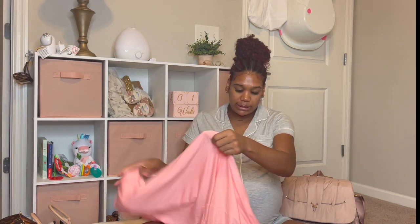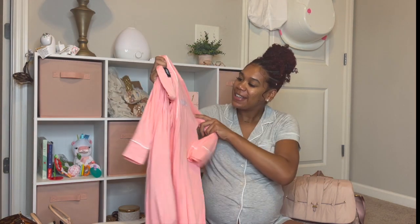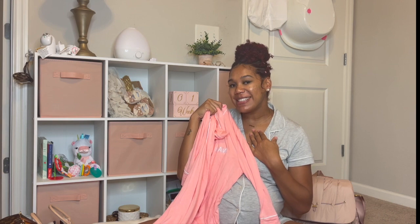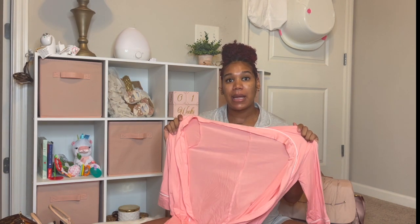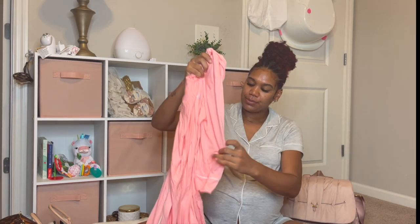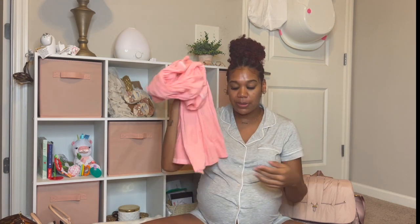I also have this cute pink robe that says mama, so it matches my mama necklace. I cannot wait to take a picture with this because the baby's picture swaddle is going to match this. So we're gonna have a bomb picture with like a mama caption. Also got this robe from Amazon.